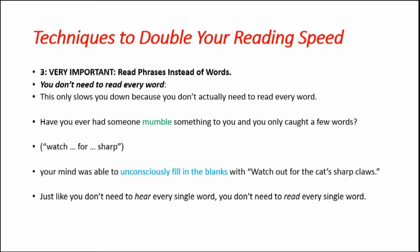Have you ever had someone mumble something to you and you only caught a few words? Chances are that you were still able to understand that person. But how did you do it? Your ears heard only a few important words of their message, "watch for sharp," but your mind was able to unconsciously fill in the blanks with "watch out for the cat's sharp claws." Just like you don't need to hear every single word, you don't need to read every single word.